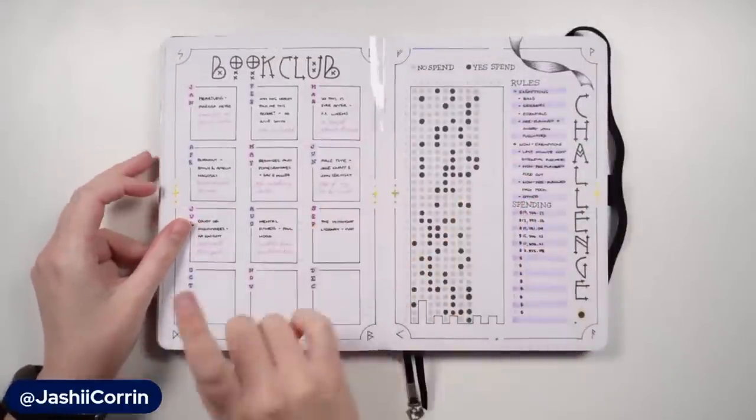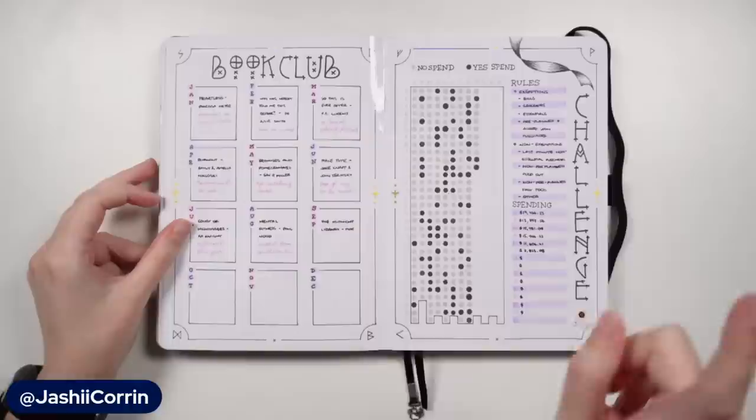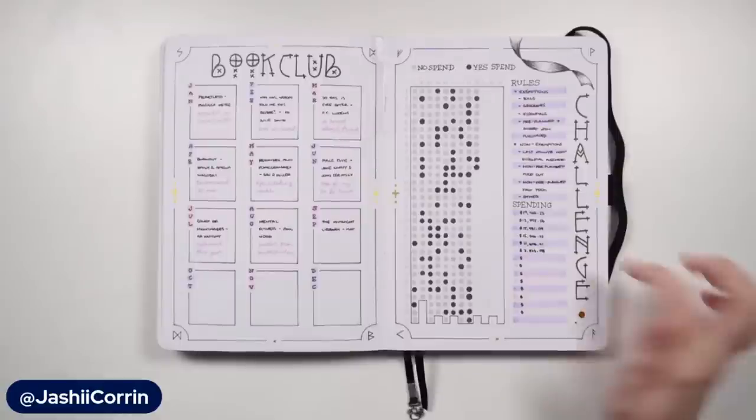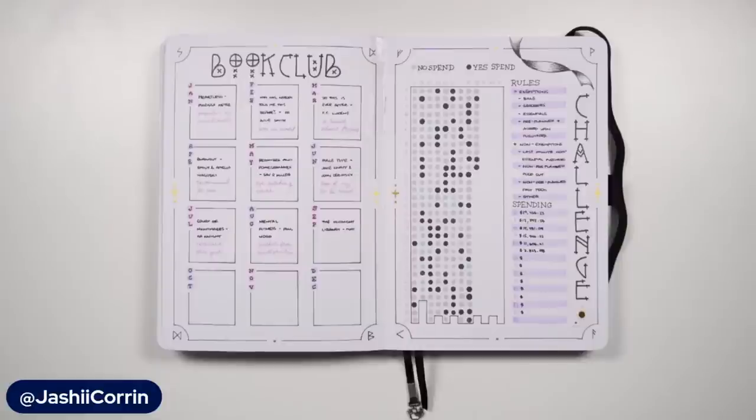So we can fill in the book club book for October. And I need to track my spending days. I've been very bad at putting these in, to be honest. And because I haven't done my populating of my finance tracker, I can't fill in my spending. Okay, I need a pen color. Which pen color is it?